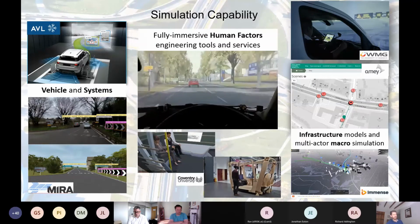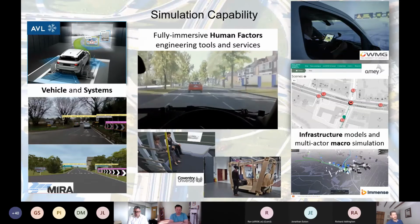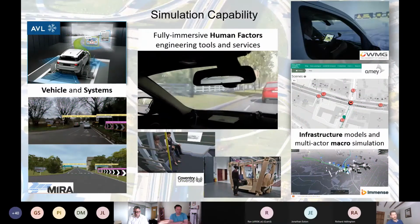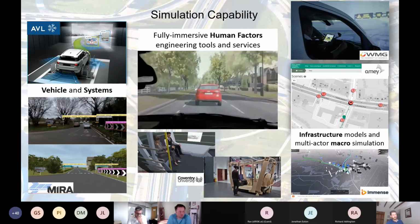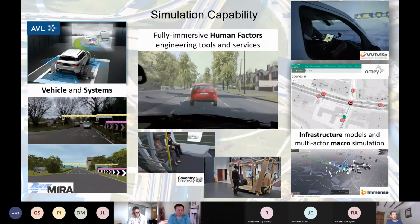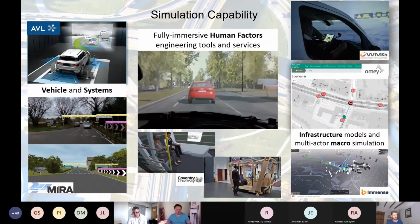In terms of simulation, again, a very high-level overview. Mira will talk to you a little bit more about their services in this space, but Mira have mapped and have simulation capabilities in very challenging junctions and locations on MFM. AVL have developed their vehicle and systems simulation capabilities, and as an example there, their driving cube. We've also got human factors tools and services, so our 3XD simulator, which you can see being demonstrated in the middle of the screen there and in the top right, and then Coventry University with their augmented reality, where you can actually interact with things and walk around.